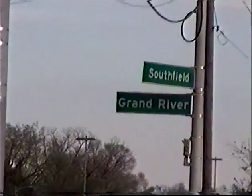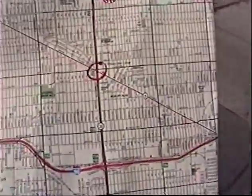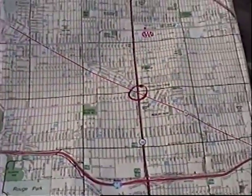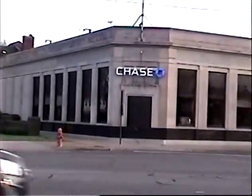Grand River used to be a great street to travel on. Of course, I-96 siphoned a lot of the traffic right off of Grand River. Okay, so I made it there where it's circled on the map. And now I'm going to head northwesterly. We're all proud to be American.